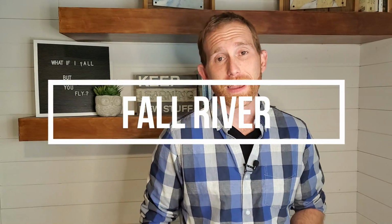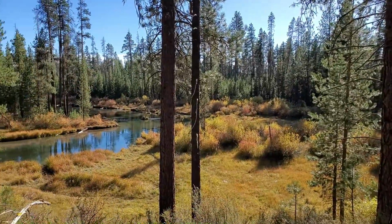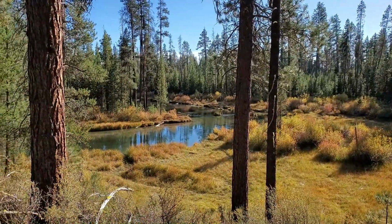Fall River. Here's another beautiful river, a smaller stream, running through a heavily forested section of the Deschutes National Forest, but it's crystal clear and home to wild and hatchery rainbows alike. There's great access to fishing at the fish hatchery, which in the spring and summer usually provides anglers with a great chance to hook up with some of the smaller trout that are planted in there, as well as opportunities for some of the bigger fish that like to hang around and tease the anglers.